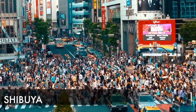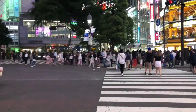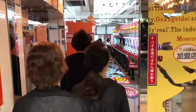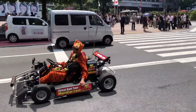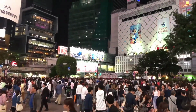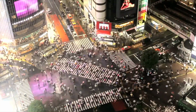Next up, Shibuya. Now in Shibuya, right when you get out of the train station, you will see Shibuya Crossing, which is actually the busiest crossing in the world. And there's a few reasons why it's the busiest. Number one is a lot of people work down here in Shibuya. Also, it's close proximity to Shibuya Station, which is the third busiest in Tokyo. But then there's also tourists who come down here to do shopping, which all contribute to the crowd.